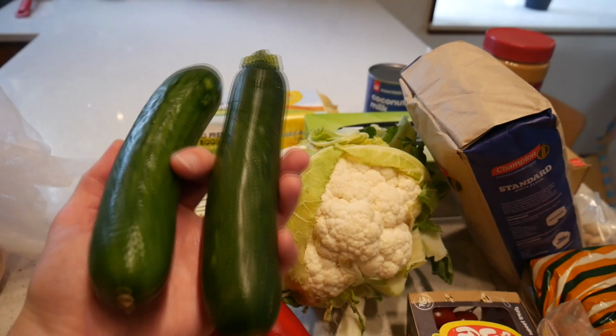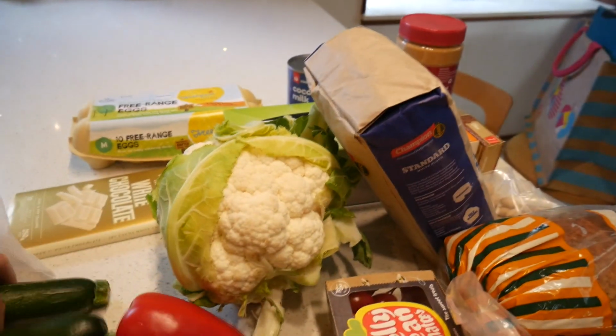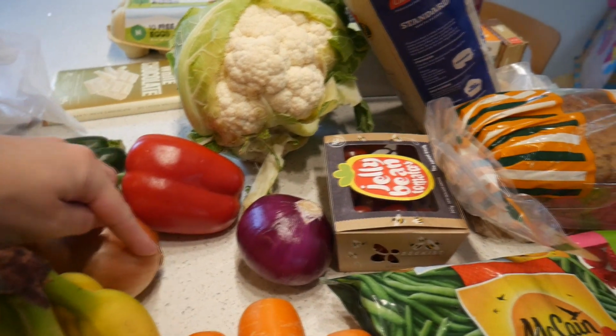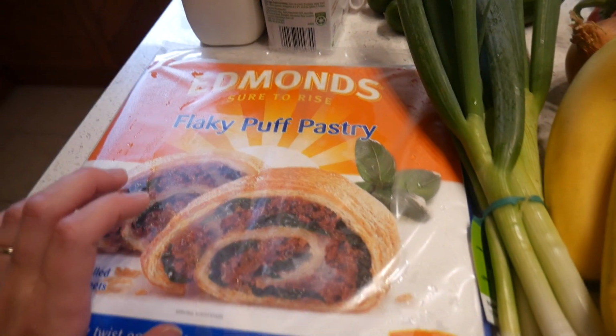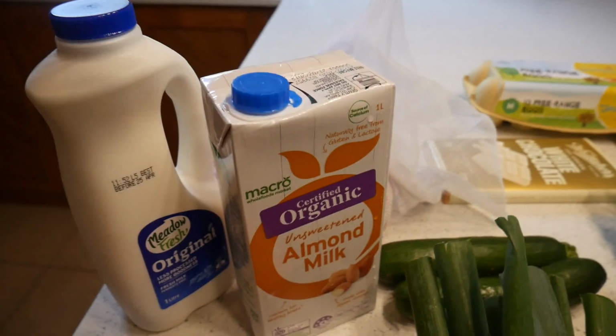One of these is a cucumber, one of them is a zucchini, but the lady put them through as 2 zucchinis, but that's alright, they're probably the same price anyway. Capsicum, normal onion, red onion, cherry tomatoes, puff pastry, which is for the tart that I'm going to make for my friends.